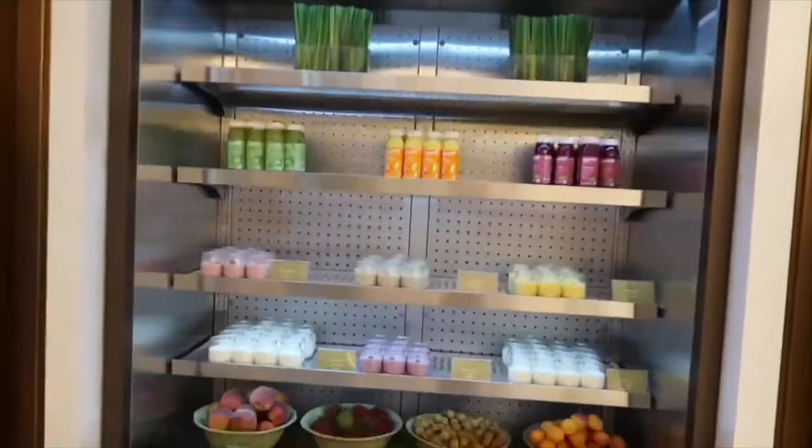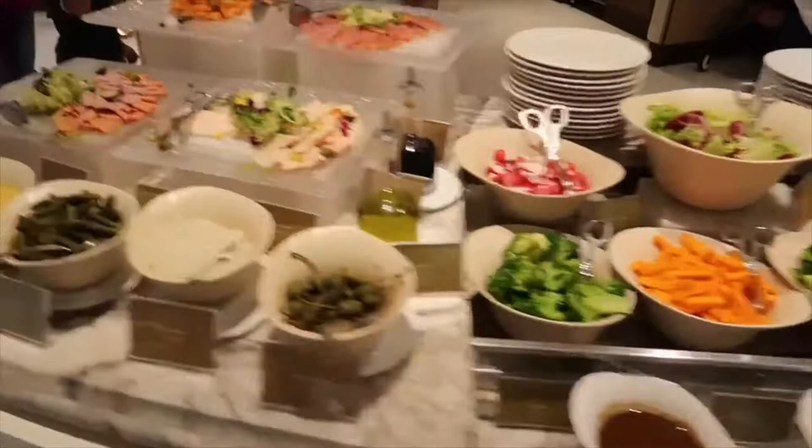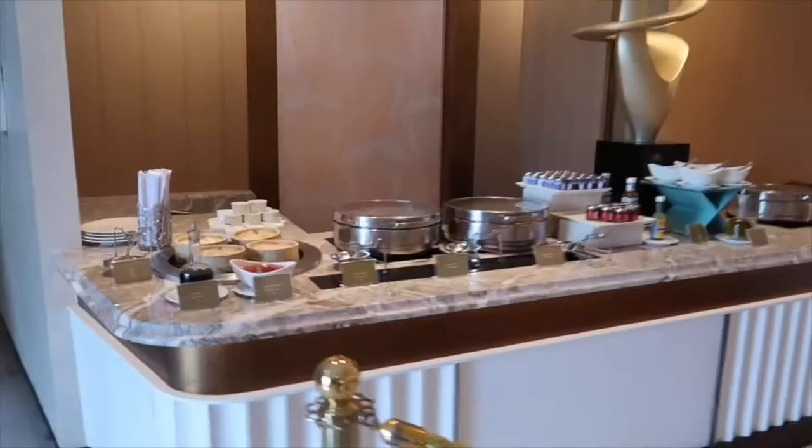And breakfast ends at 11, but we're trying to get it really quickly. Yeah. Looks like there are lots of options here.